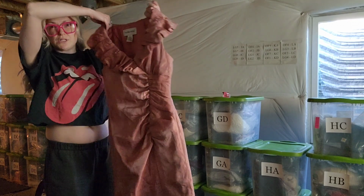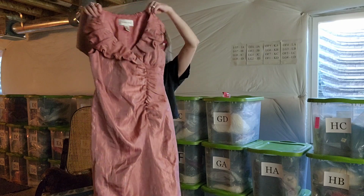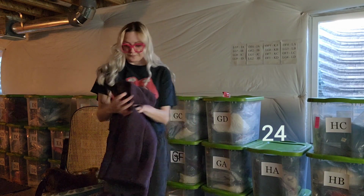This is a Victor Costa dress. I had this listed. I had no interest at all online. I took it to Uptown Cheapskate. They passed on it. And now I don't want to relist it. So it's going to ThredUp.